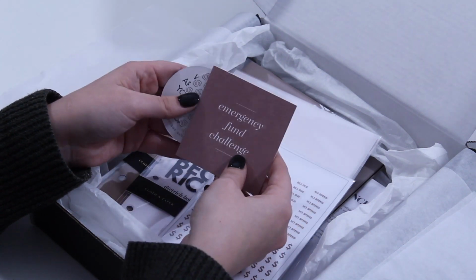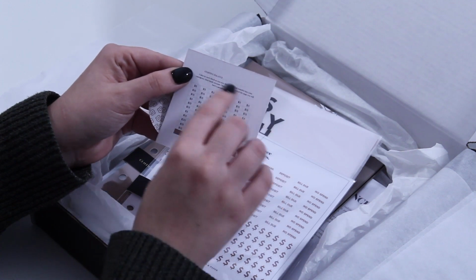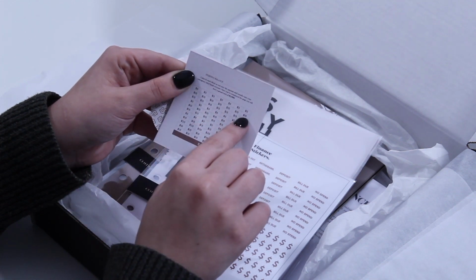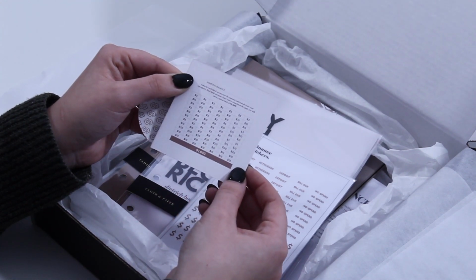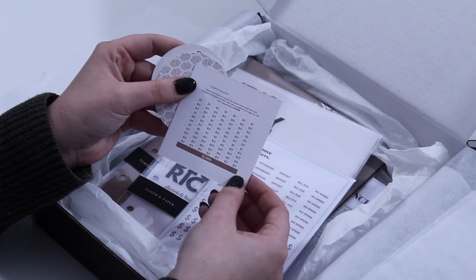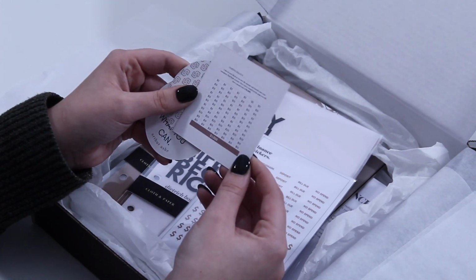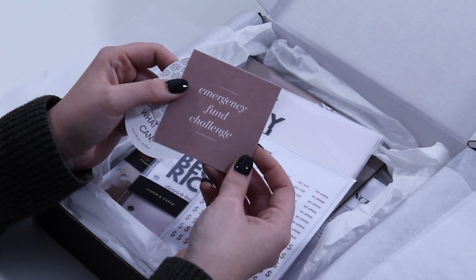Oh, I actually had seen this, the Emergency Fund Challenge. So this is really cool. You have your starting balance, and then you color or mark off the block for each amount that you save. Once you've completed the page, you have $1,000, which is really cool. I think either if you're just starting a savings account for no particular reason, or if you have something you're saving for, that's really cool to use for your first 1,000. Or I guess you could also just use it for an emergency.